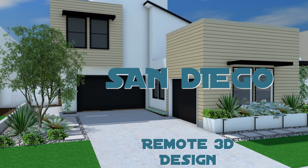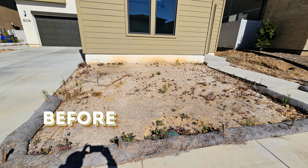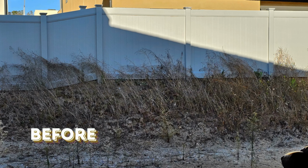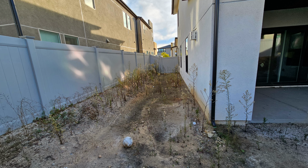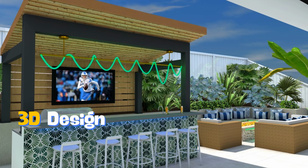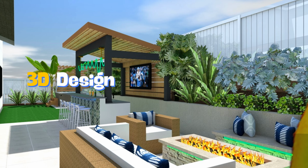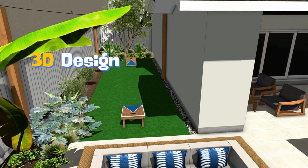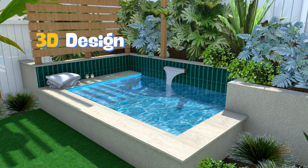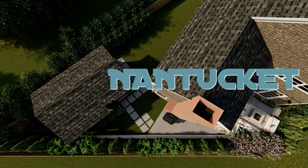We love working with people all over the United States. Take this property in San Diego, where sun-dried dirt and weeds made up the landscape. The homeowner and designers collaborated to create a modern aesthetic in the front and backyard. Although the backyard is a small rectangle with two narrow side yards, the features and the flow of the space are perfect. Shifting north, let's get to Nantucket.